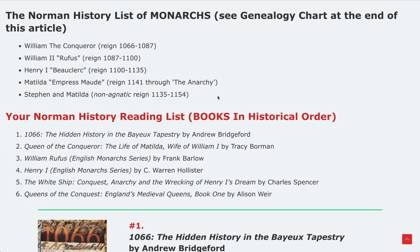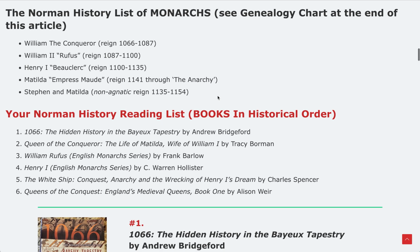And so the Norman history list of monarchs, and you can see the genealogy chart at the end of this article, that we will be covering are William the Conqueror, of course, William II, his son Rufus, which means red, normally referring to red hair, Henry I Beauclerk, Matilda, Empress Maud, and Stephen and Matilda, although they were not necessarily a linear claim to the throne, they're included by treaty, which he reigned up until 1154.